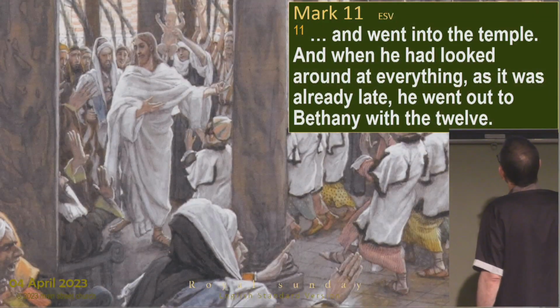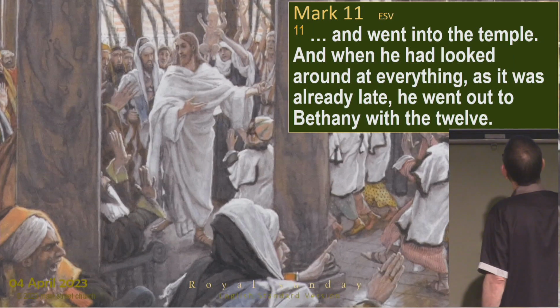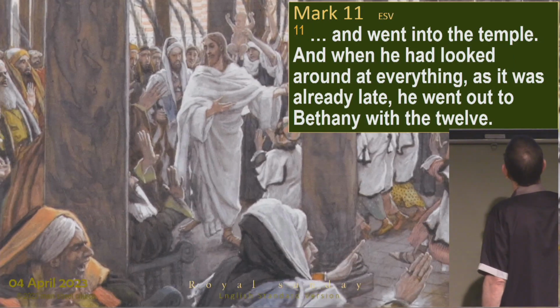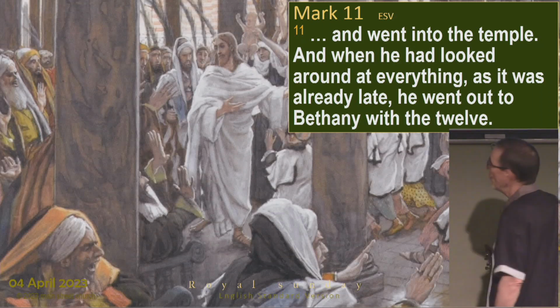Okay, and then Mark goes on and says he went into the temple. And when he had looked around at everything, as it was already late, he went out to Bethany with the 12. So he comes all the way into the temple.